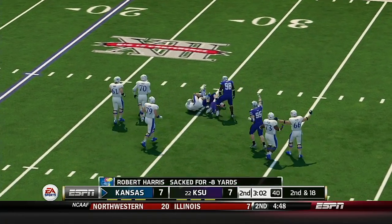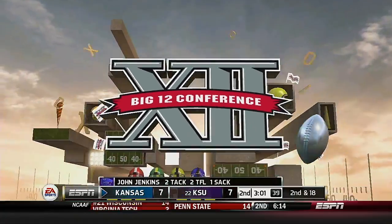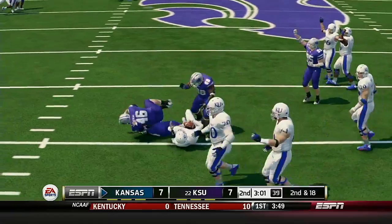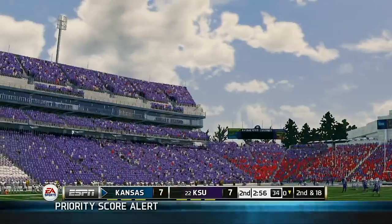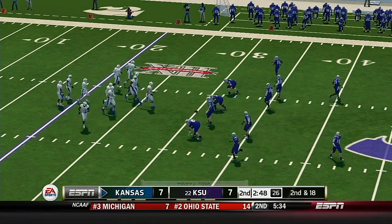Here they come, and he's going to be sacked. Brad, not only did they give up a sack here, but their quarterback just got hit and hit hard. If I'm an offensive coordinator, especially an offensive line coach, I'm getting a hold of my offensive line, making sure these guys are on the same page, and they've got to take more pride in taking care of their quarterback than that play right there. They find themselves in a hole here after that sack at second and long.